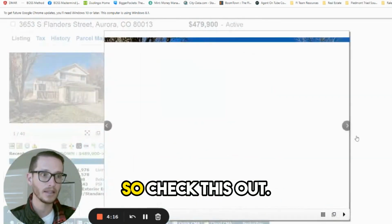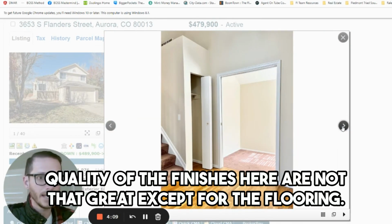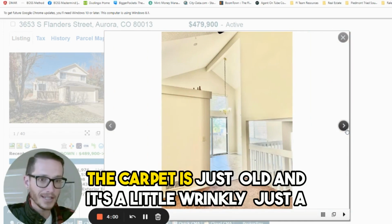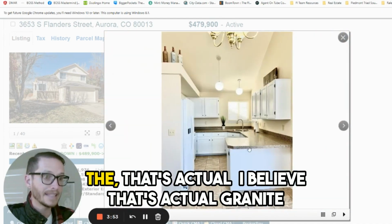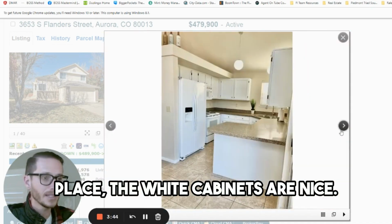So check this out. We're just going to go through here. The actual quality of the finishes here is not that great, except for the flooring. The flooring is really nice, at least at the very entrance where we have the hardwood floor. The carpet is just kind of old and a little wrinkly, a little bit stretched out here. I believe that's actual granite rather than laminate, but the kitchen looks a little small. I think that's kind of a deterrent for people looking at this place.